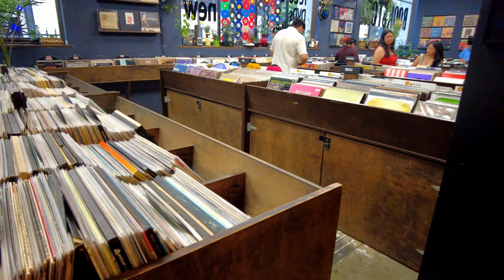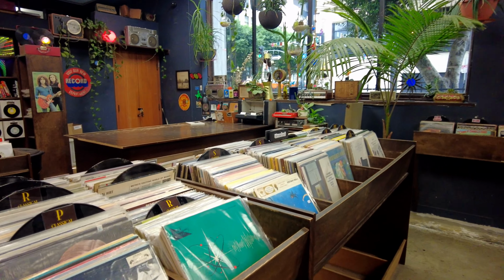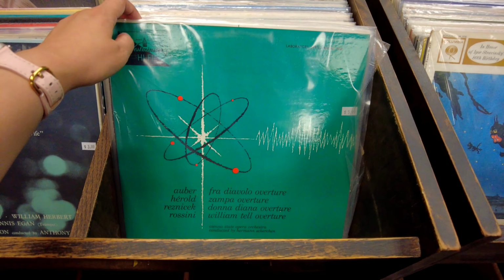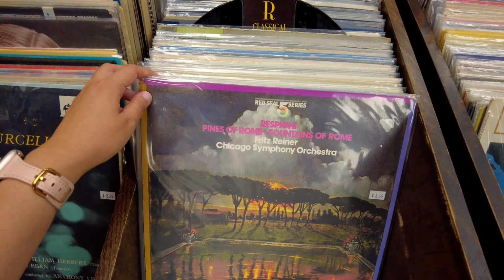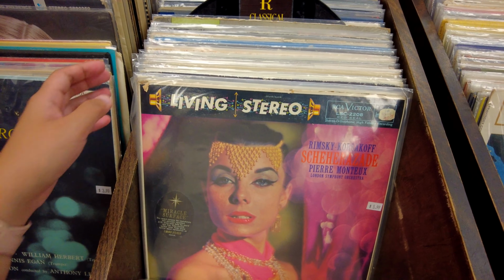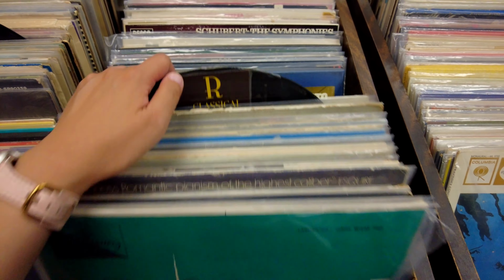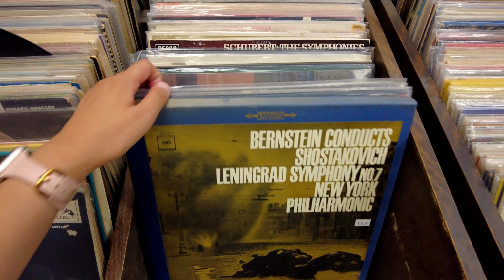The Last Bookstore in LA has an incredible lineup of musical goodies that will make your heart sing. They've got a fantastic collection of CDs that'll leave you spinning with joy. From classic rock to funky beats, there's something for every musical taste. You might even stumble upon that elusive album you've been hunting for since the 90s.